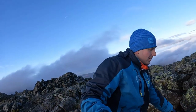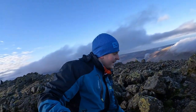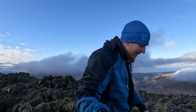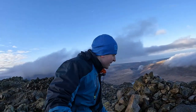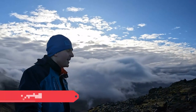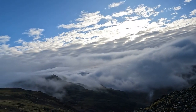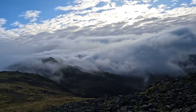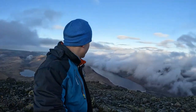Just approaching the summit of Scafell. And wow. Well, out of all the places to get these sort of views, on the second highest mountain in England. Scafell Pike's just faded into the clouds slightly, but absolutely beautiful. Down there to Wasdale.